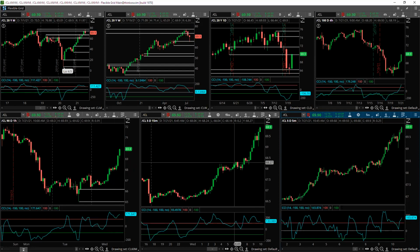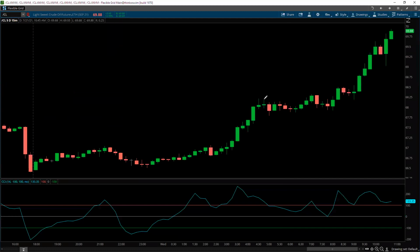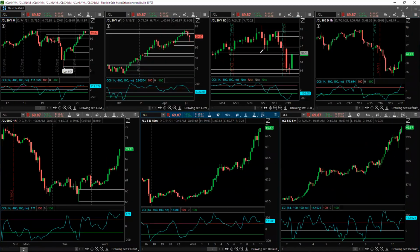You see, this is a base. We moved above the base, pulled back here, and this is your entry. There's your move. And again, we talked about the target being up into this 70 area, and you can see we're almost there. We said 70 from here up. So today was a long on oil.